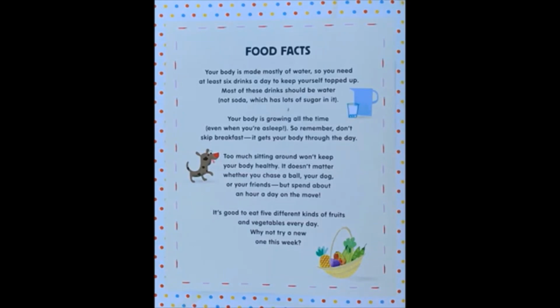Too much sitting around won't keep your body healthy. It doesn't matter whether you chase a ball, your dog, or your friends, but spend about an hour a day on the move. It's good to eat 5 different kinds of fruits and vegetables every day. Why not try a new one this week?